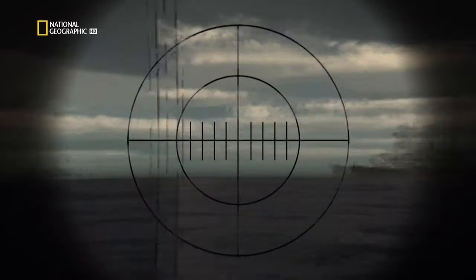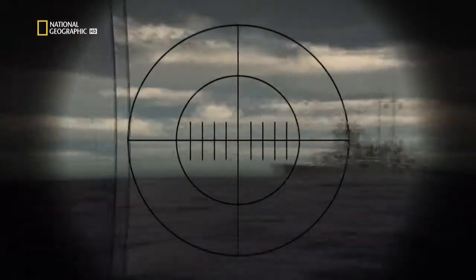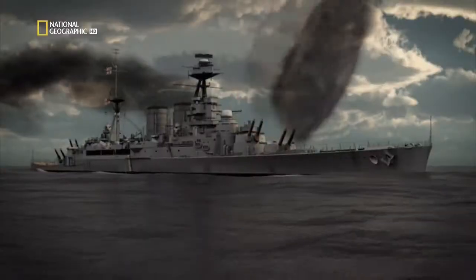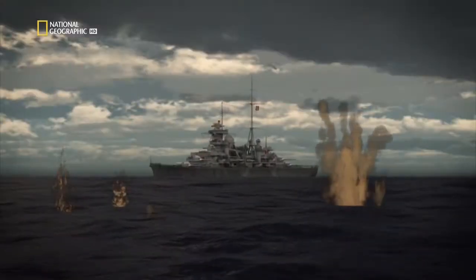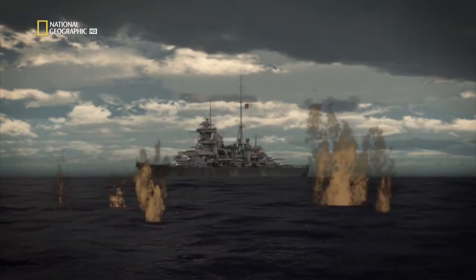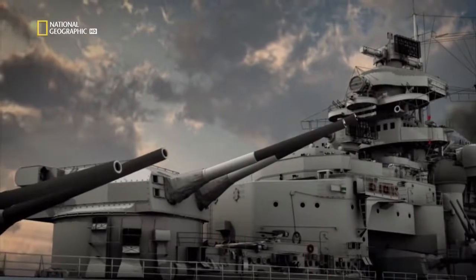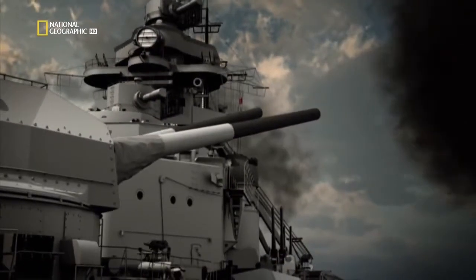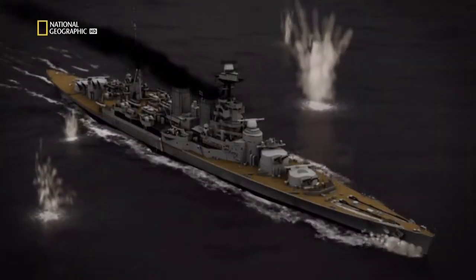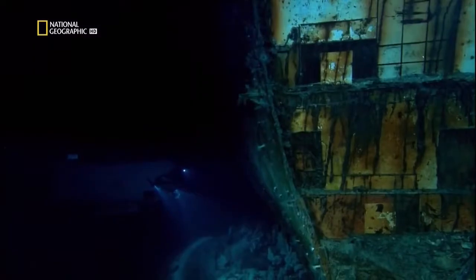Hood misidentified Prince Eugen, which was the lead ship in the German task force, as Bismarck. And Hood was firing against Prince Eugen, in essence, the wrong target. Behind the Prince Eugen, Bismarck readies for action and brings the British ships into her sights. She fires her first salvo against the right target.